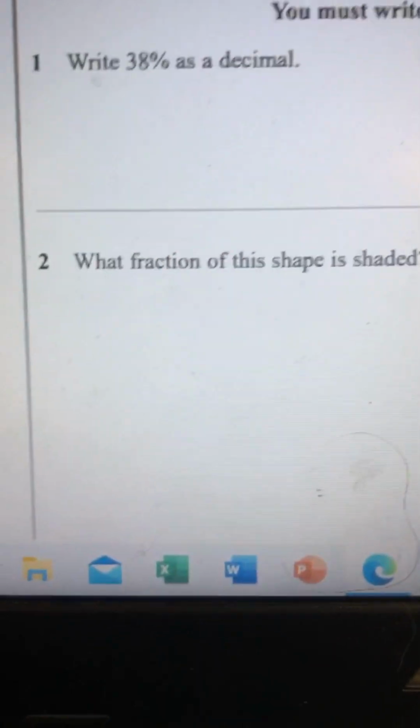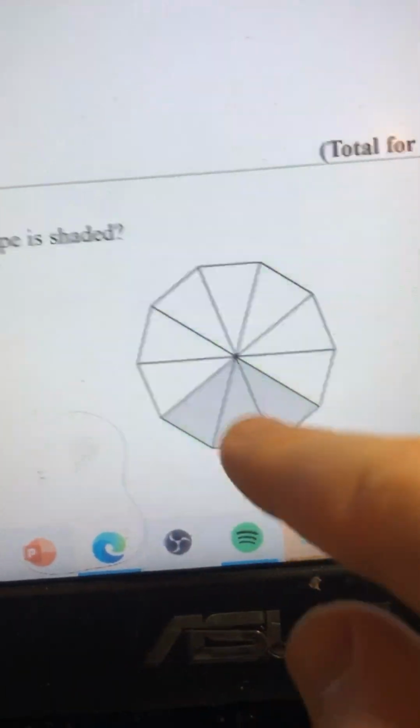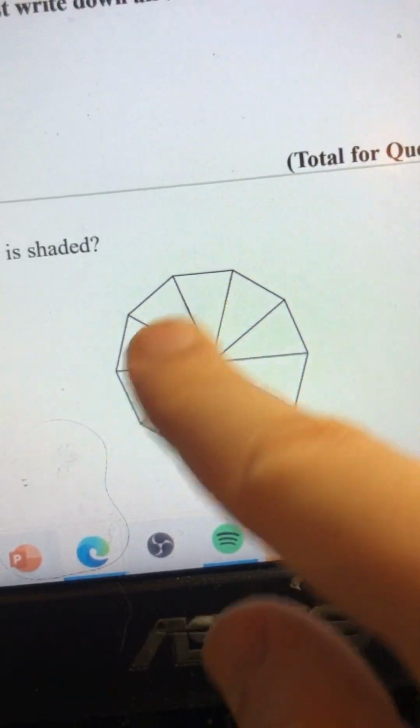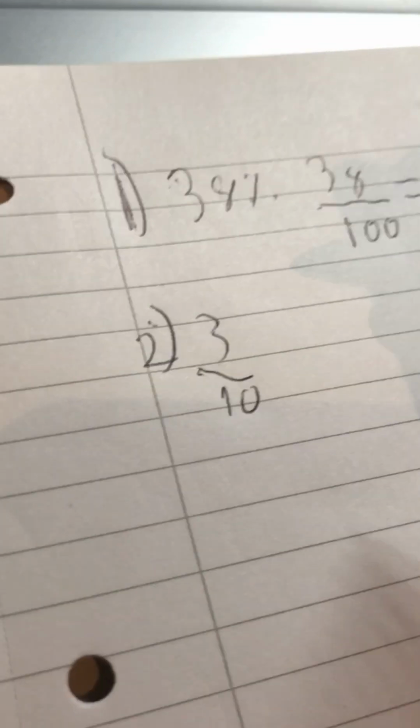Alright, what fraction of this shape is shaded? Okay, so we got 3 shaded, but how many are there? 1, 2, 3, 4, 5, 6, 7, 8, 9, 10. So if you had to write it on the paper, it'd be 3, oh Jesus, too bright, I mean, 3 out of 10. By the way, the reason my handwriting's bad is because I'm holding the camera and writing at the same time, so it's more difficult. Moving on to the third question.